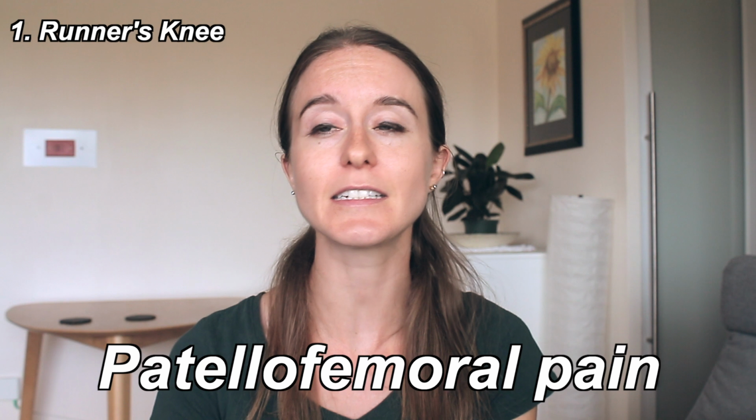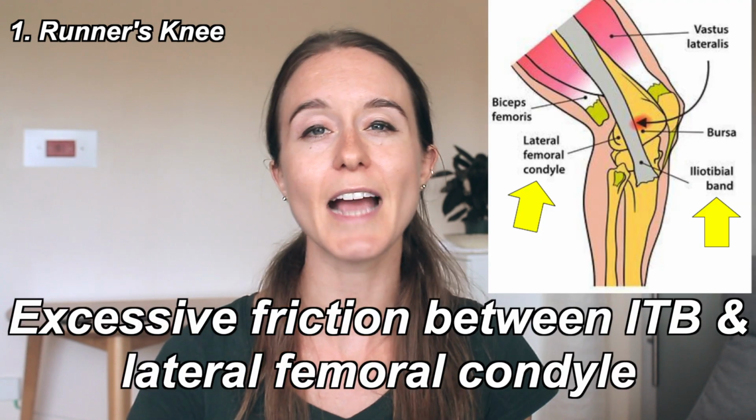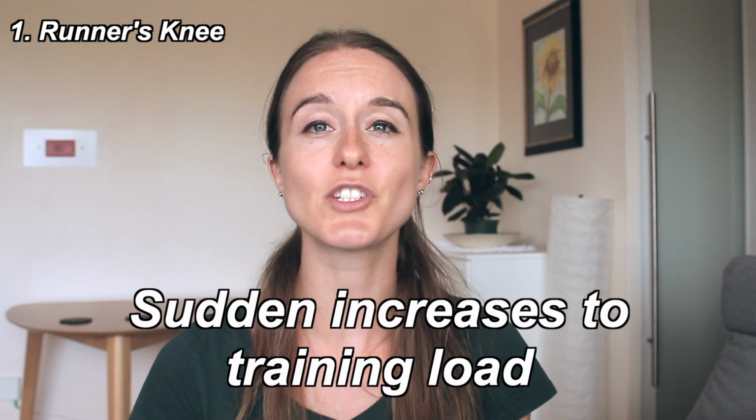Okay, the first common running injury that I'm going to cover is runner's knee, or the fancy term for this is patellofemoral pain. All my medical friends, please forgive me. This is pain around or underneath your patella, or your knee. It is the result of excessive friction between your ITB and the lateral femoral condyle. This could be caused by excessive pronation, downhill running, and sudden increases to your training load.